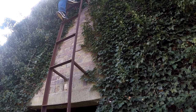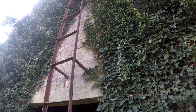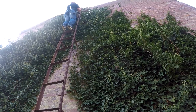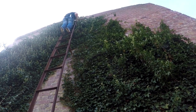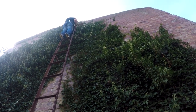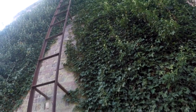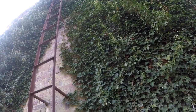Why did they put the steps away? It's because you're a short ass. That looks unsafe, that. What's this? That looks unsafe. Is he actually up there? Oh, worth looking at.